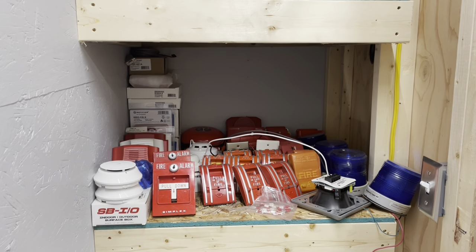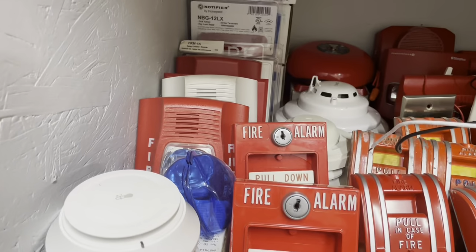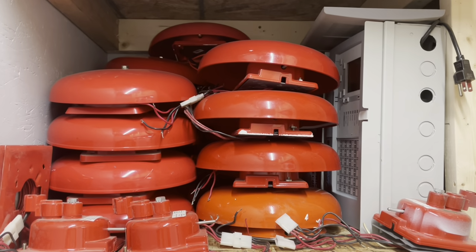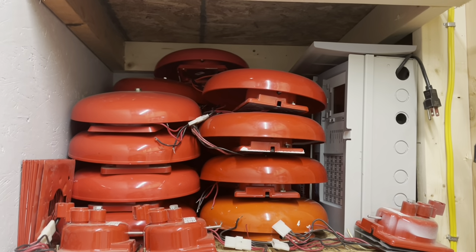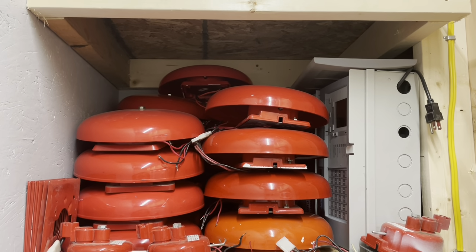Today we're going to figure out what's better, fire bells or modern day horn strobes. People are always surprised to find out how many bells are in Canada, and I think it'd be interesting to see, are bells as effective as modern day horn strobes?